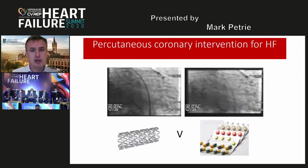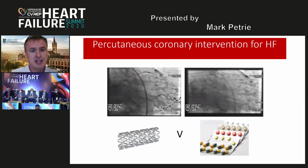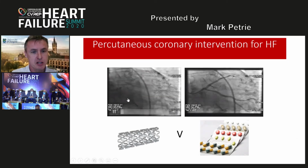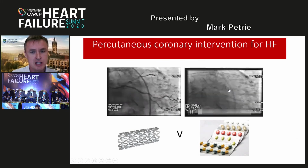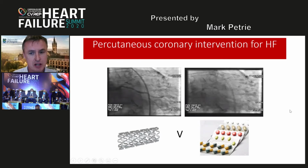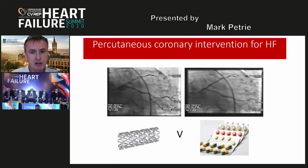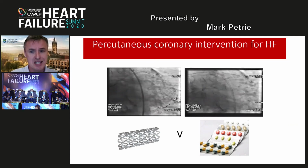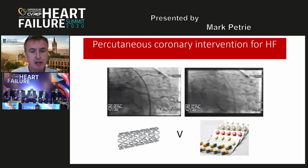So now turning to PCI for heart failure. This is again a really exciting area. We can see on the left-hand side of the screen coronary arteries which are heavily diseased. And on the right-hand side, after extensive stenting, there's certainly an apparent improvement in the coronary blood flow. But in the longer term, how does PCI balance with medical therapy?